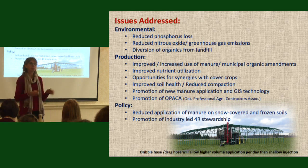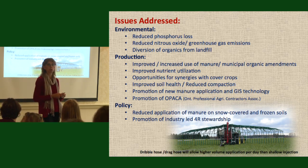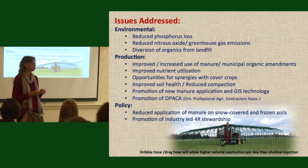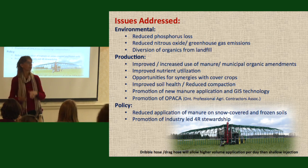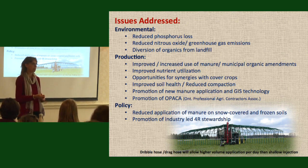So, like I said before, it would be nice if instead of saying, oh, we're going to regulate against manure applied to snow, to say, let's try and get more manure applied during the conditions where the crops are going to utilize it better and we're going to have less environmental impact.